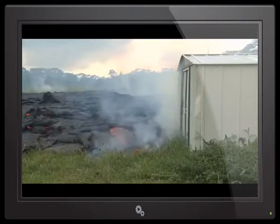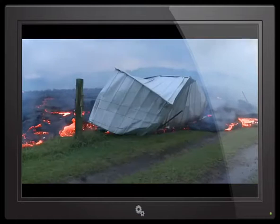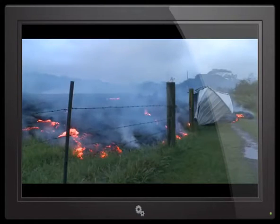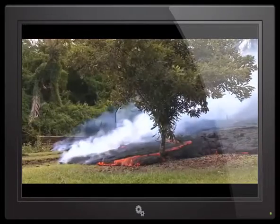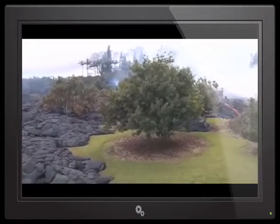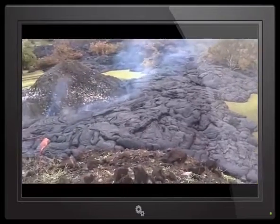Below the road, the lava flow continued down through pasture, burning or burying fences and crumpling a metal shed along the way. The flows entered the top of the Sugimoto's property on October 28th and burned through their macadamia nut orchard. Listen for the methane blasts. These happen when gas from burning roots ignites and explodes.